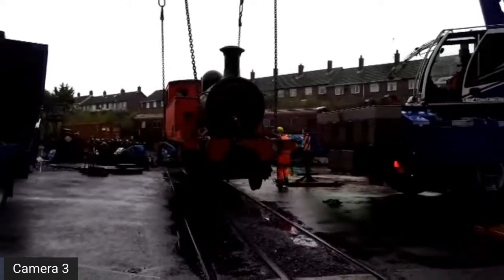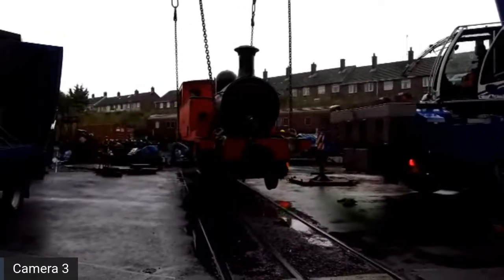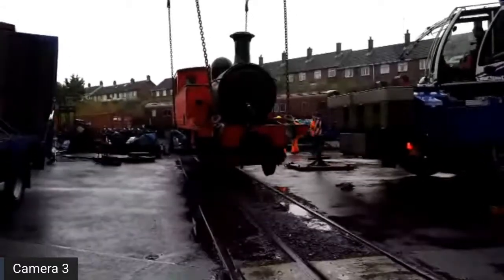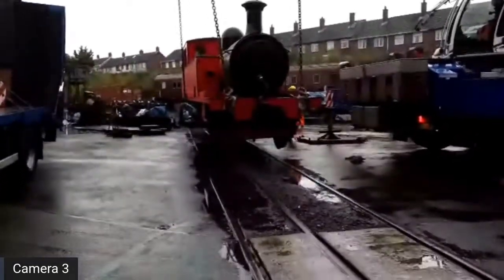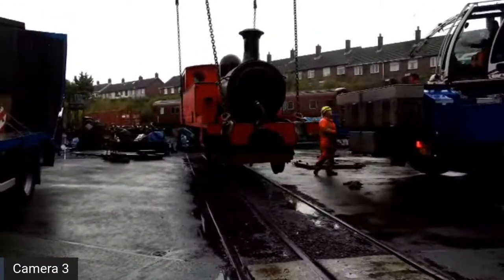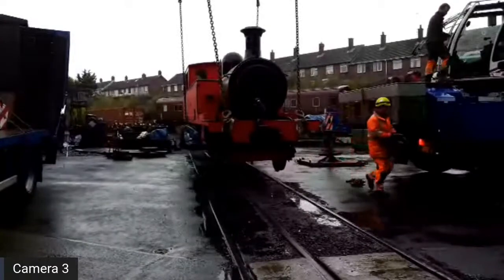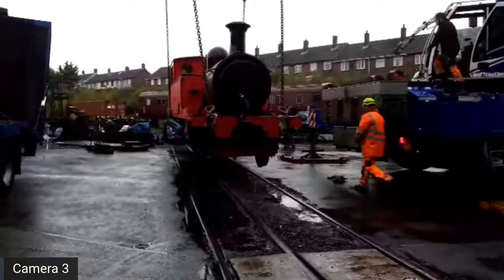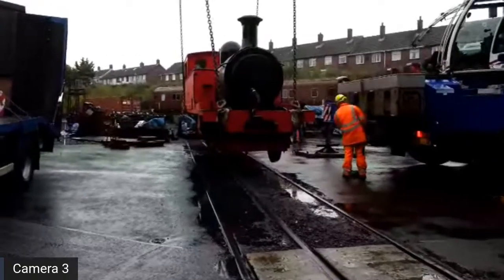And she's in the air. So now she has to be lifted up and put onto the lorry. Keep an eye on that man in the yellow hat there. He's telling the train driver what to do. The train driver won't move without him saying so. So we've got to keep an eye on the man in the yellow hat.